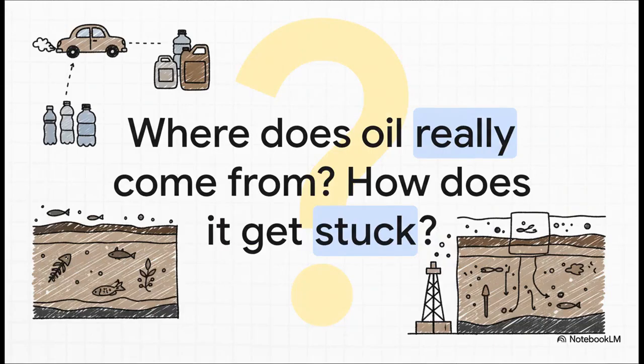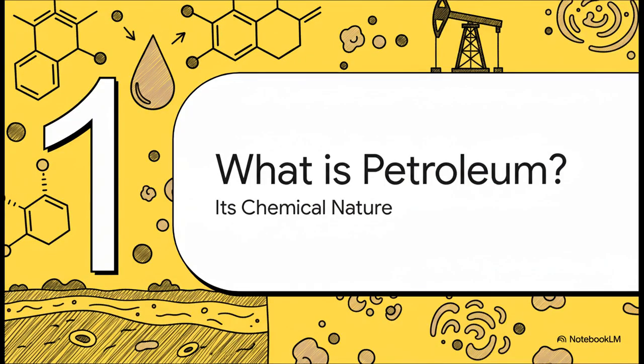I mean, think about it. We use this stuff every single day, for everything from gassing up our cars to making the plastics all around us. But have you ever really stopped and wondered about its incredible journey? How does life from millions of years ago turn into the fuel we use today? And what kind of geological magic keeps it all locked up miles beneath our feet? Well, let's find out.